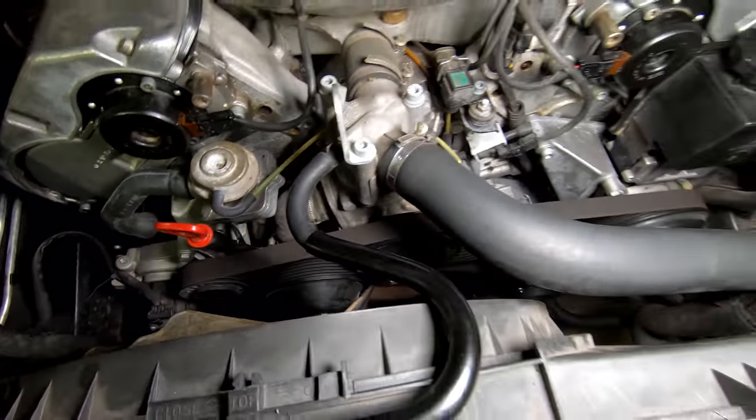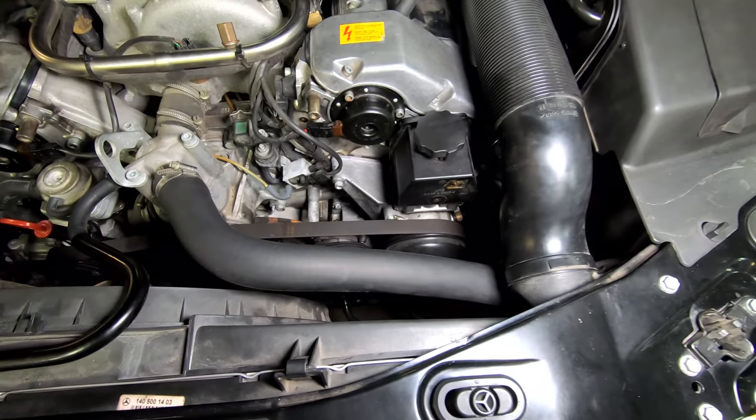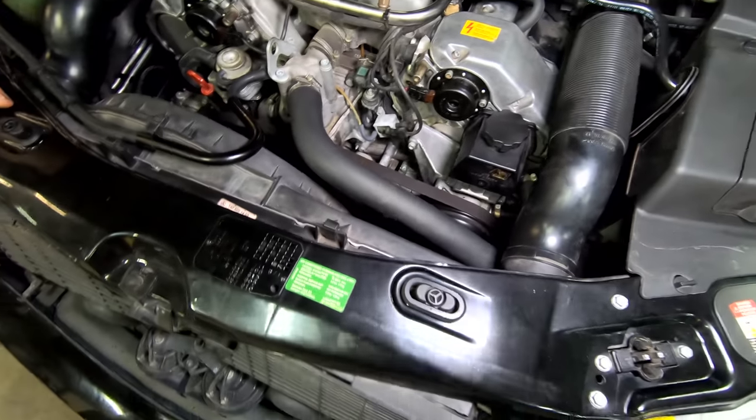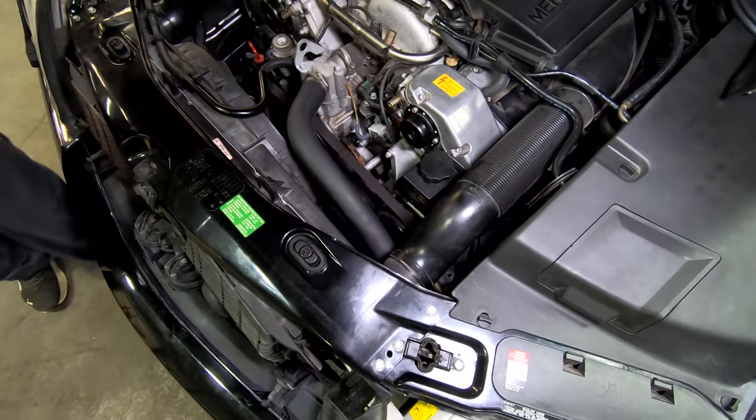So, yep, 5-liter V8. These got pretty good power. They're actually decent on fuel. They're not great on fuel, but they're decent. They're a very, very good engine. We'll let Mrs. Wizard give you guys a tour of the interior.